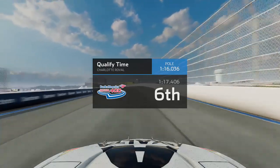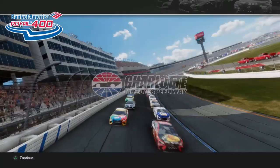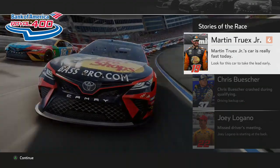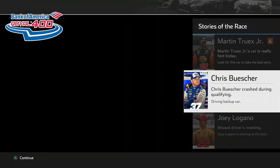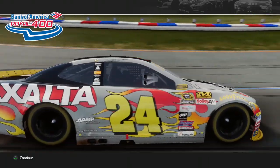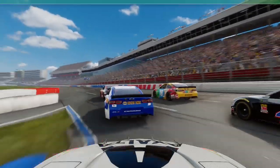So like I said, we just really need to have a calm race here at the ROVAL as Martin Truex Jr. is on the pole for this one as we do get ready. We actually gained a position there as we got Joey Logano who got sent to the back, or it was Chris Buescher that was up in the top 5. It was one of them that got sent to the back that moves us up into a position. But Buescher, he crashed during qualifying, so he's at the back. Logano, he missed the driver's meeting, so a mega oof from Joey Logano as we get ready to go green here from the 5th starting position at the Charlotte ROVAL.